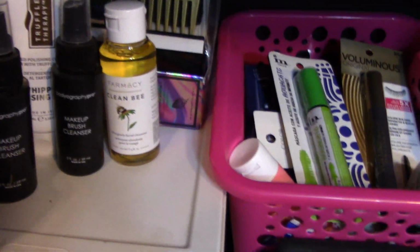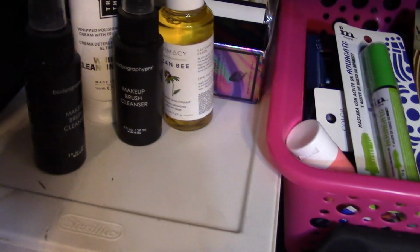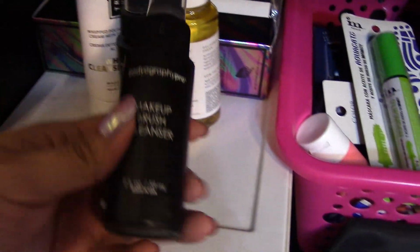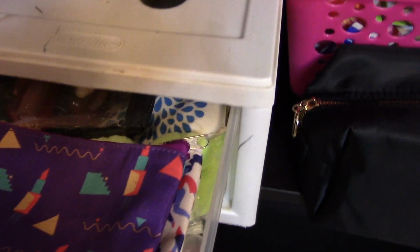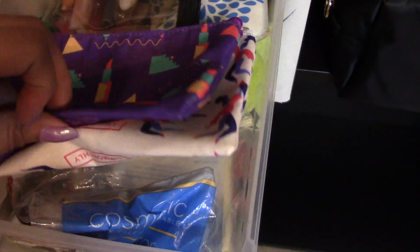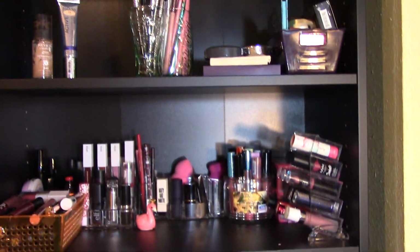And then over here I have face cleanser. And then right here I have brush cleanser. I have 2. And then right here I just have empty bags and stuff like that. And these eyelashes, I'm gonna put them in a giveaway because I don't use eyelashes. And then right here is just empty. I'm gonna put a fake plant right here or a little cactus, I don't know. So yeah, this is what it looks like so far.